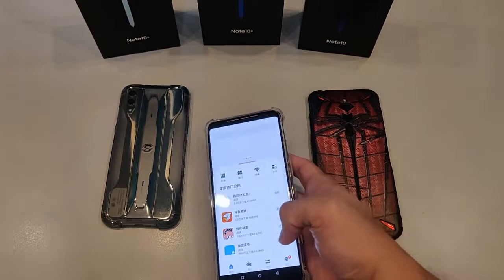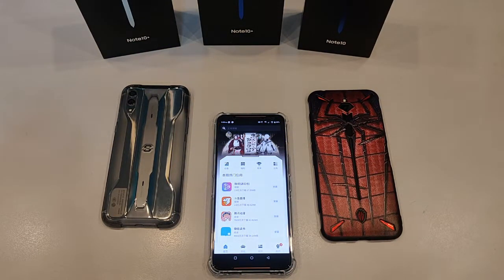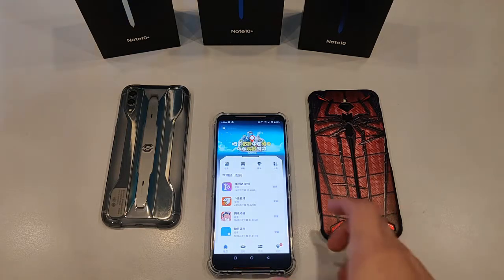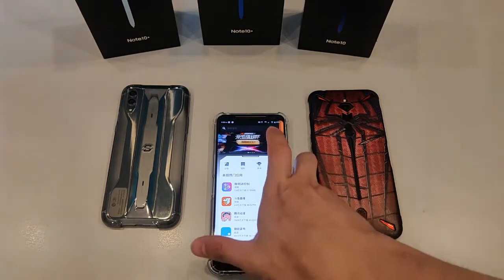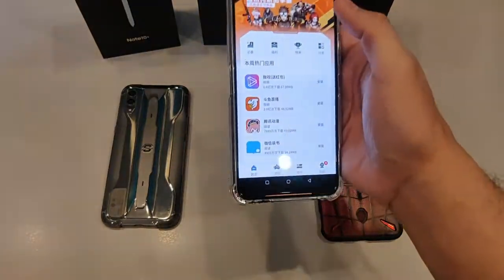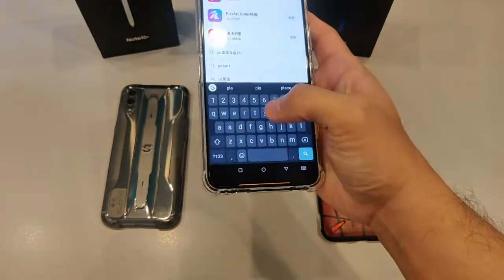All right. So one thing that will be good to hear is that this phone actually has the Google framework already installed. So if you're planning to import this Tencent edition, it already has it. So getting Play Store into the phone is pretty simple. You just have to search for the Play Store. So let's see if I can search for that.